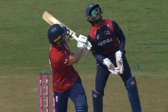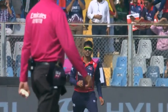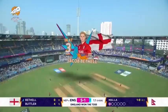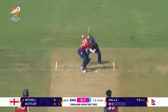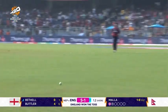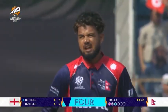Well, I'm not sure about the celebration, but the result is the stuff of dreams. Salt's got to go for one. England 5 for 1. Bethel comes in at 3. Gets through. Bethel, as most left-handers, are very strong on that offside. He has his first boundary.